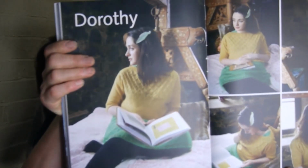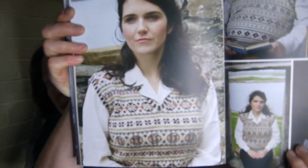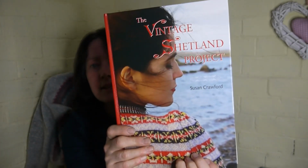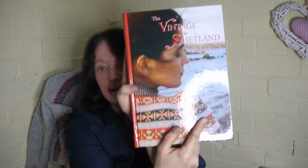If you're not into colour work, there is a few patterns that are just plain. But yeah, it's a gorgeous book. This sits at the side of the bed for me, and I just pull it out and have a look at it now and again. There you go, the Monroe, that's the one I want to do there. So yeah, Susan Crawford, Chasing the Light, Vintage Shetland, and there we are. It's just a really, really nice book, and I highly recommend it.